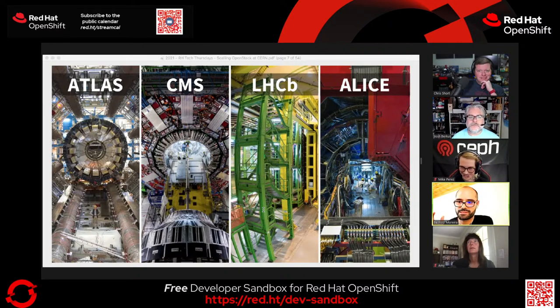So what physicists do is they have triggers in the experiments that try to identify the interesting events in real time, and everything else is discarded. So at the end, we end up with a few gigabytes per second that are stored for analysis. Even so, per year we store around 90 petabytes of data that then needs to be analyzed.